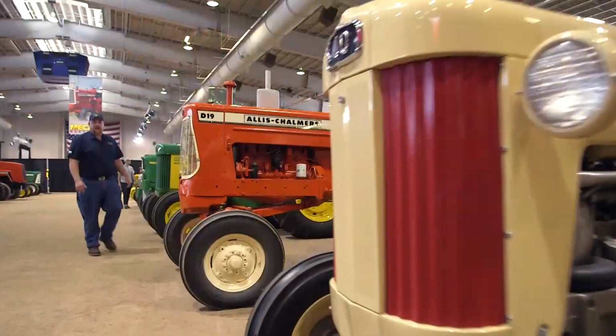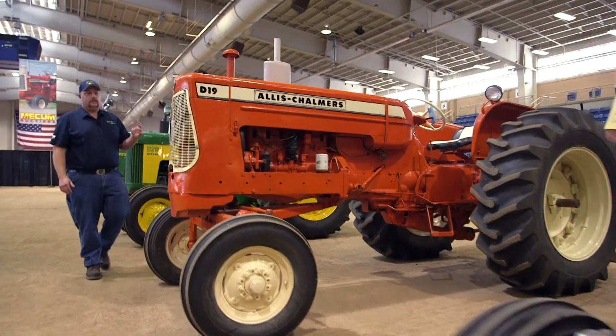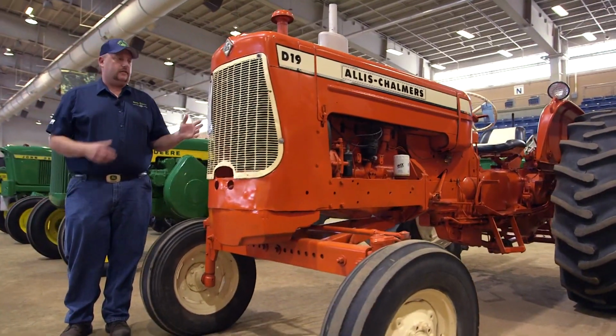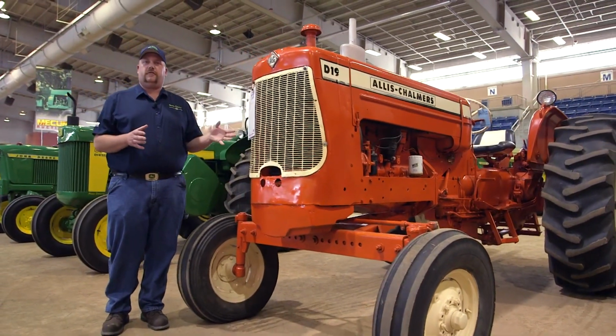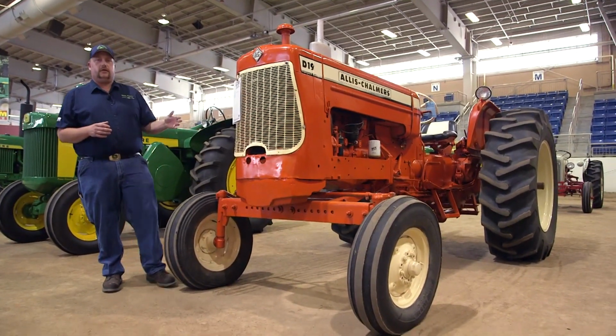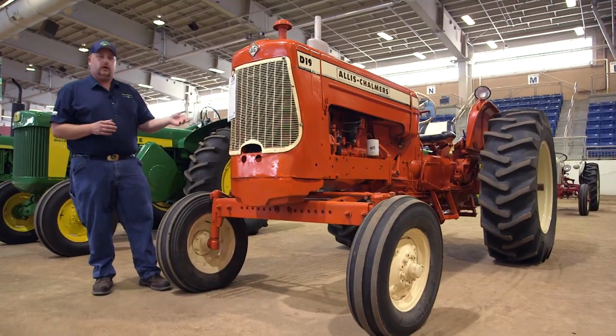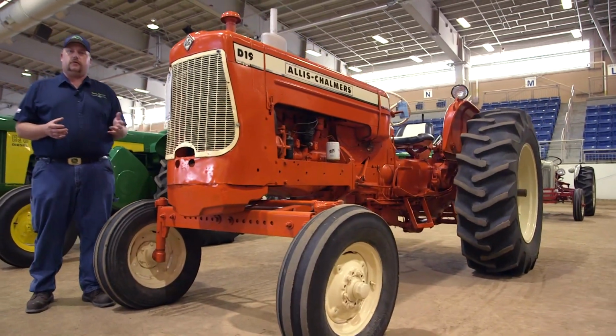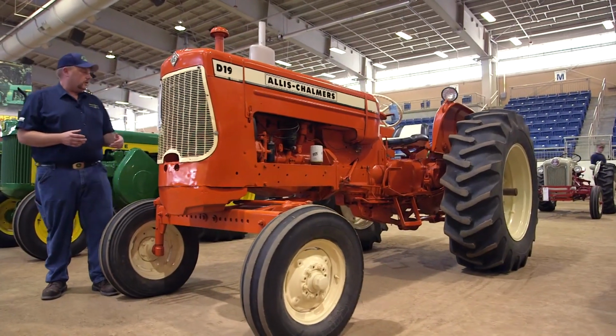All right, and up next we got G59. It's a 1963 Allis-Chalmers D19 gas, and of course the D19 was Allis-Chalmers' first venture into six-cylinder power in farm tractors. This one here has good rubber all the way around. Also features a snap coupler hitch, which was Allis-Chalmers' answer to Ford's three-point hitch.